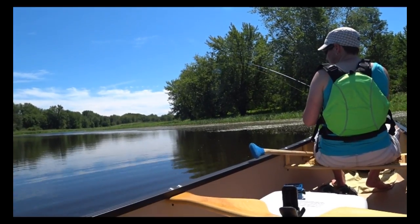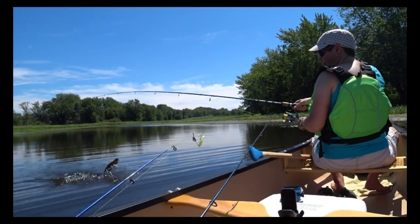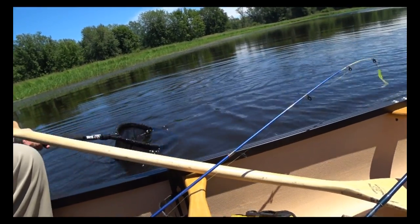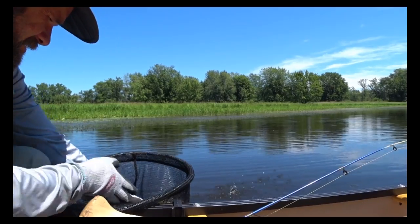It could be a pickerel. It is. It's big, Mike. Is it? Yeah, it's big. Oh yeah. You good? I'm bringing it in. Yep. Bring him up. Very nice. Easy. Slimy.